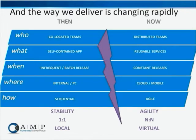Doug's talked a little bit about why we need to change the way we do application delivery and application lifecycle management. So, I'll leave this slide in here for reference, but he's touched on those points, and it's really broken up into the who, what, when, where, and how. Everything is changing in IT.